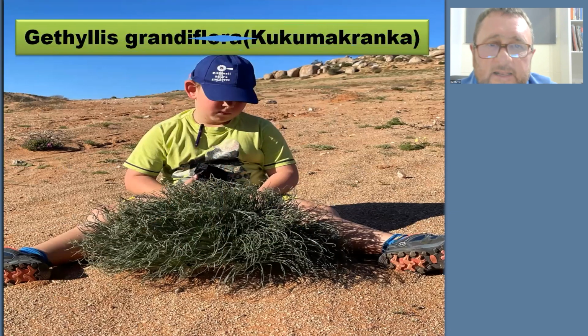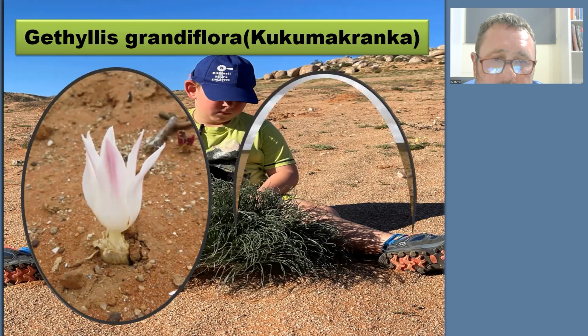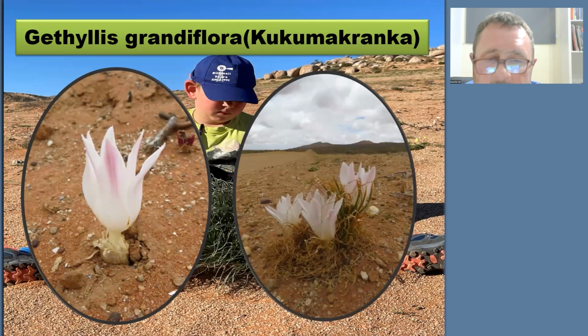Okay, here's the Getalis grandifolia, also Cucumacranca. When not in flower, amazing leaf display. You can see how big this one is. It's easily like 60 centimeters. Some of them get up to 72 meters, sometimes colonies. Really a nice display. But when in flower, you only see the flower, no leaf at all. Getalis grandiflora.